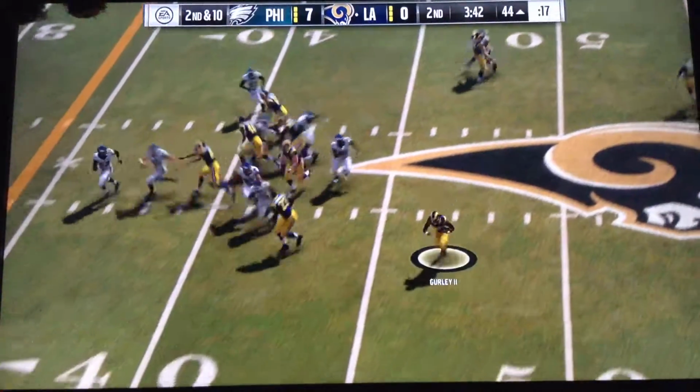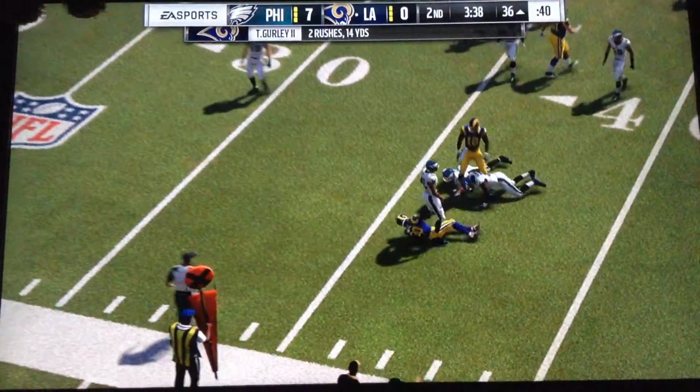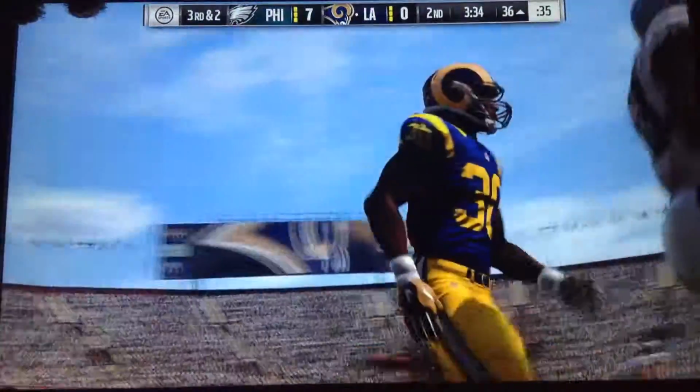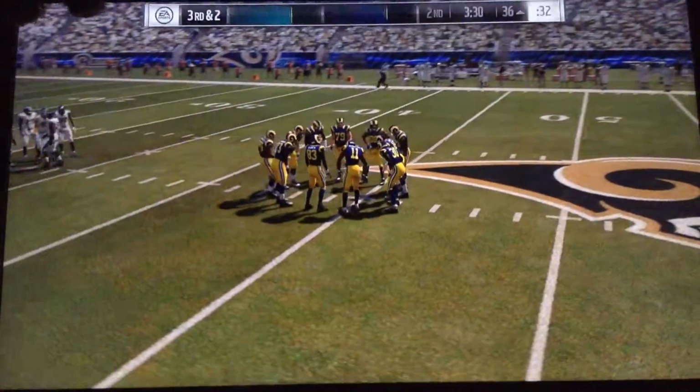Now on 2nd down, this is Gurley. And down to the 36-yard line here. 8 yards on the ground there, and now they're looking at a 3rd and 2. And once again, leverage wins. The offensive line, lower than the defensive front, they moved them and found some good space for the guy carrying the ball.